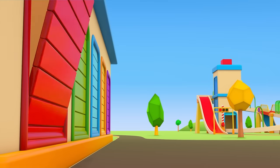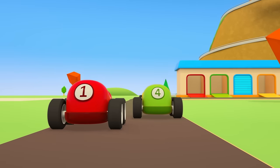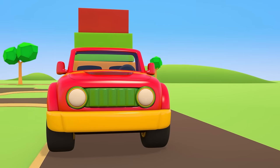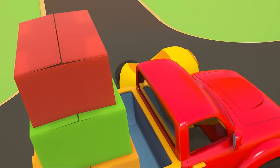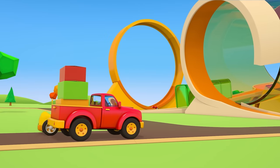It's the race car's garage. Oh my, that was fast! The little cars are really racing around. They're overtaking the pickup truck. The yellow car wants the pickup to come and play. Thank you, little car, but the pickup truck has an important job to do.